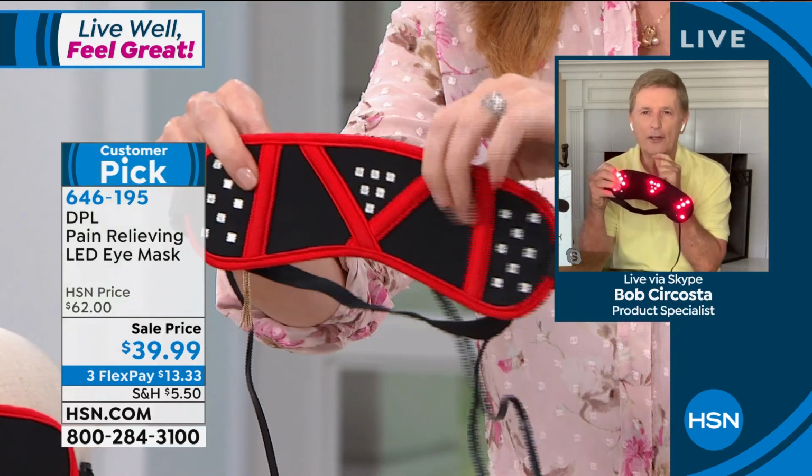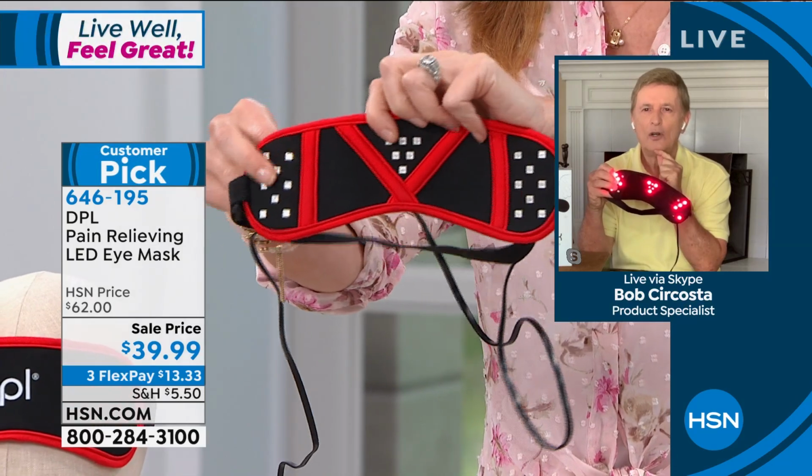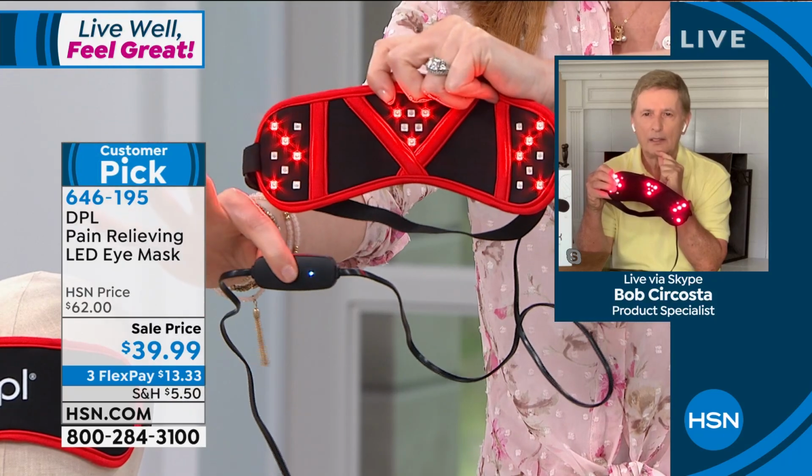You'll see this is what it looks like. It's, by the way, very smooth, and that's where your eyes would be. So there's nothing that's treating your actual eyes. That's not the source of the tension. Push that button right there.